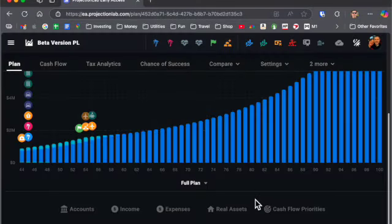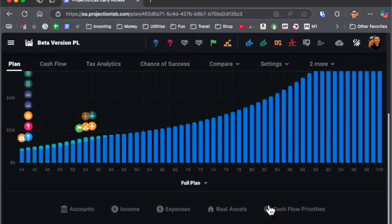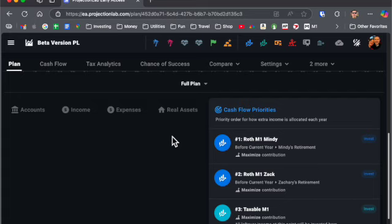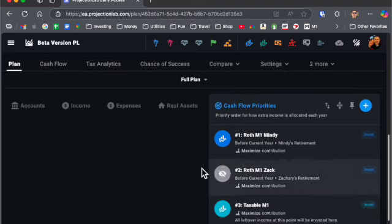If you would like, I'd be happy to go through and show you how I set up all the details for the whole plan. But for now, just to save us both some time, I'm going to show you just a couple more things. The cash flow priorities, I've got it set to first fill up our Roth accounts, and then everything else goes into our taxable brokerage account.